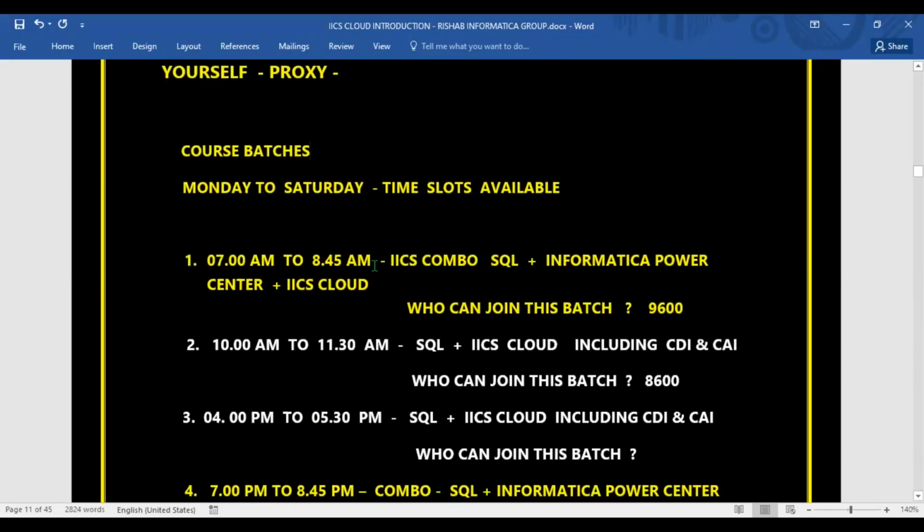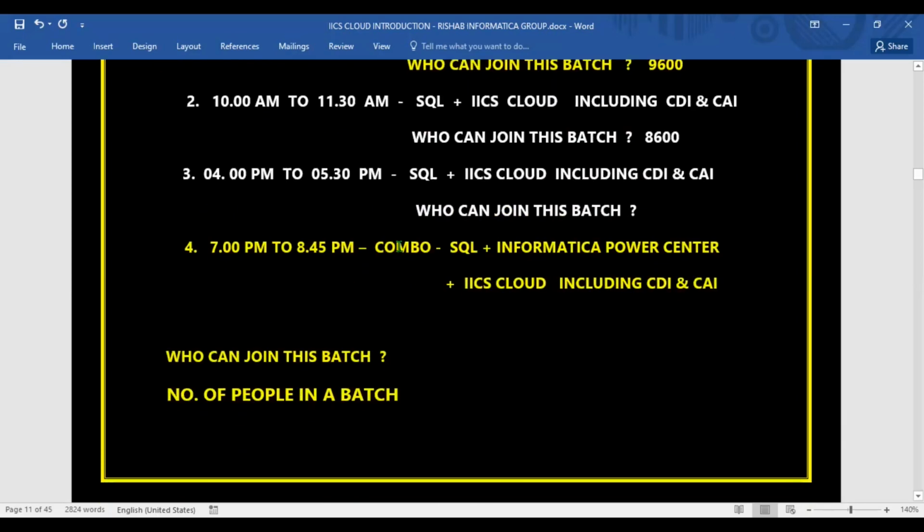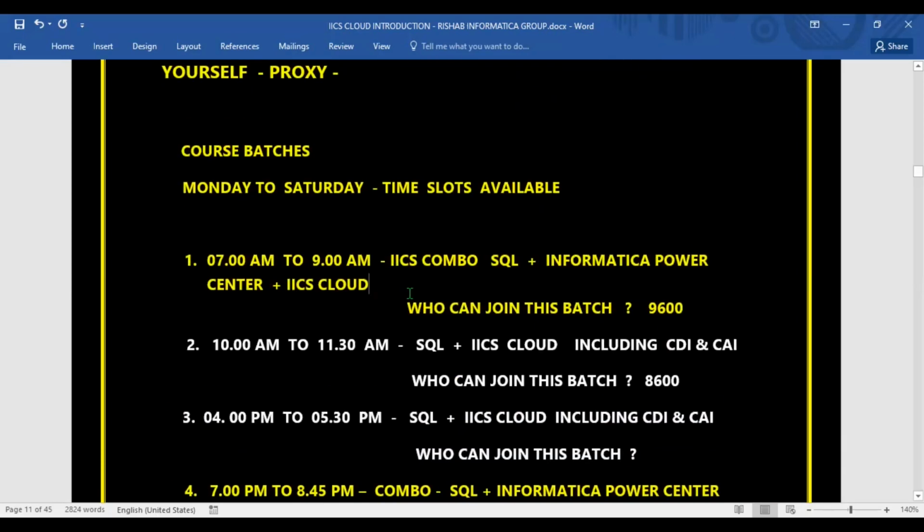Then course batches. This course batch is the previous batch I mentioned, I think. Now we are starting 7 a.m. to 9 a.m. This batch will go 7 to 9 a.m. IICS combo: SQL, Informatica Power Center, like this. Then we are having cloud also. That is only IICS. If you are looking and say, I don't want a combo, I want to learn only IICS, yes, we are having that also.